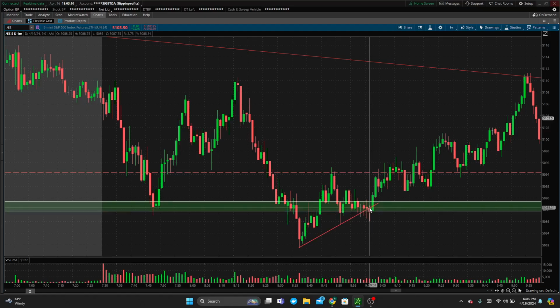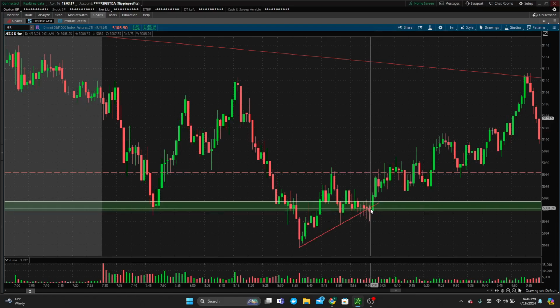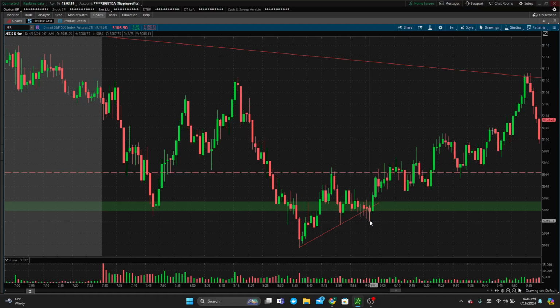So when we retested and we dropped, I had about a 3-point move. I took 3 contracts here. I trimmed a single one when we came down here because we'd bounced once and twice before on these 2 candles. Trimmed one around 5,086 and left my 2 remaining contracts once again looking for that low of day.